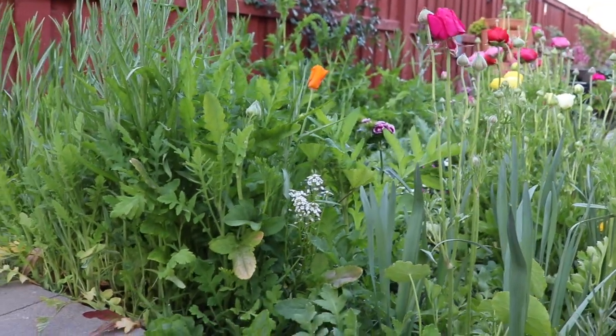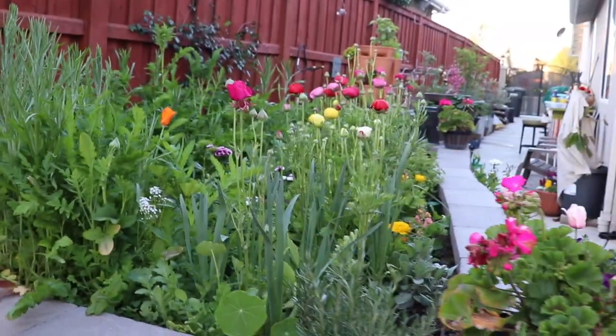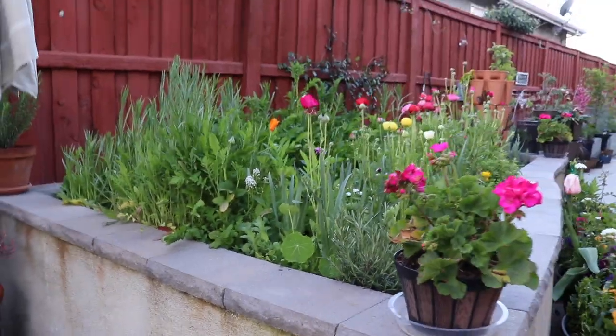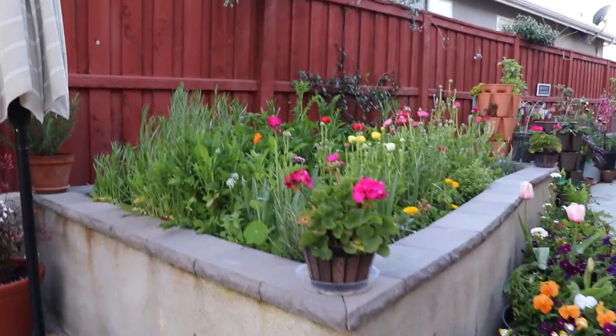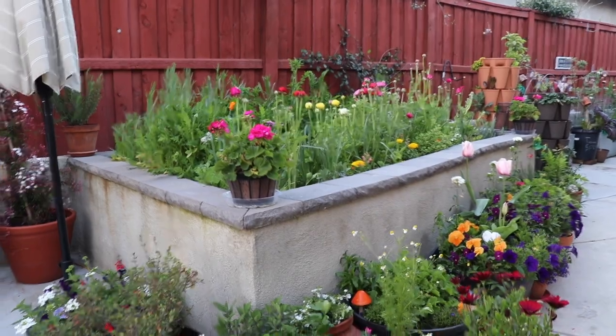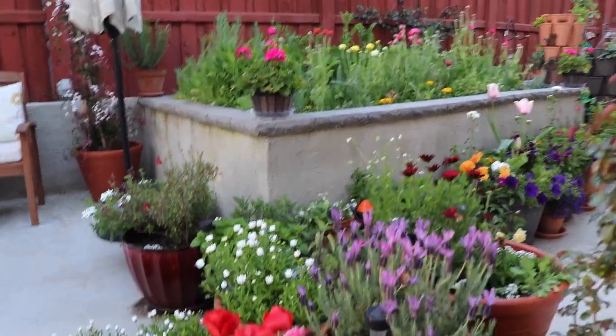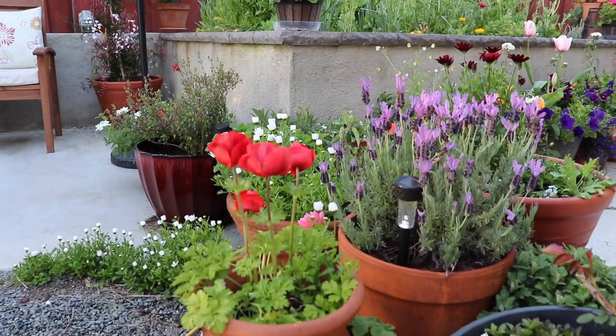The daffodils are gone. I did plant a few tulips. And pretty much anything I could fit into a pot.